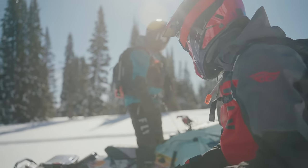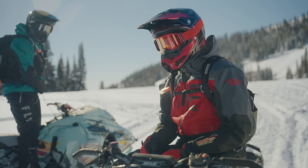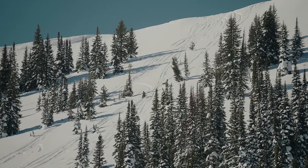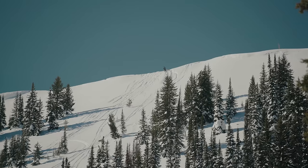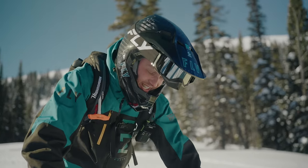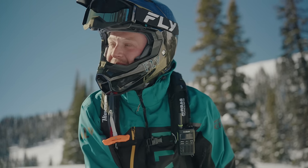Seems like 65 miles an hour of track speed. That sounds like fun. How many miles does this thing have? 122. I've put about one of those miles on, maybe not even.